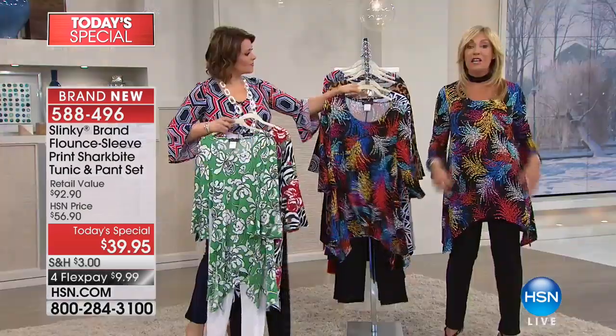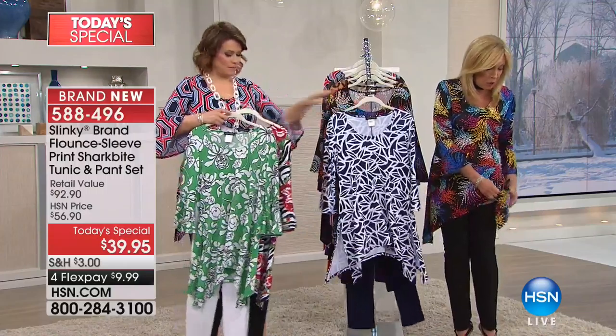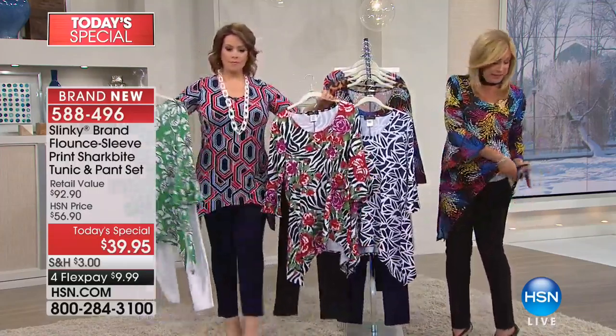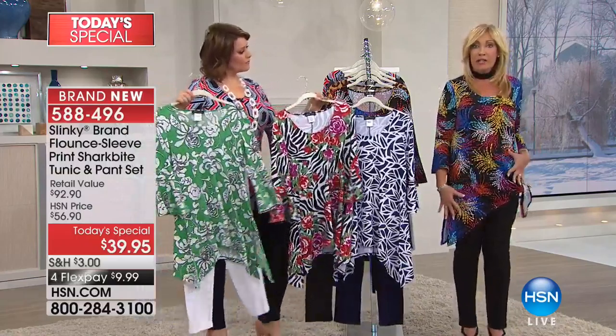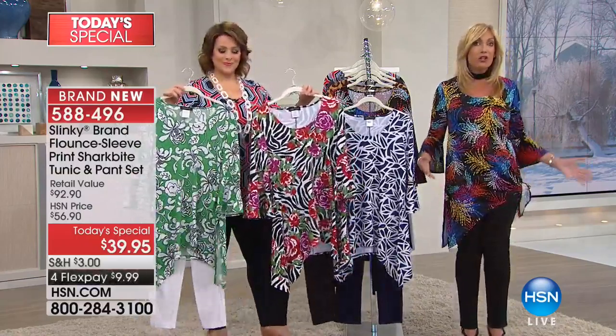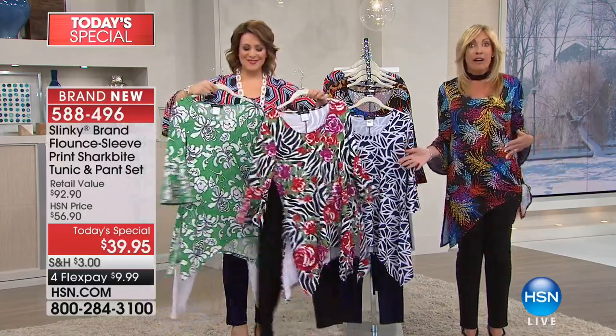On top of it, the Sharkbite tunic, you don't just have to wear the Sharkbite. Because of the high side slits, you can also tie it, knot it, and give it that great dramatic asymmetrical look. So you're getting two completely different looks for the price of one.